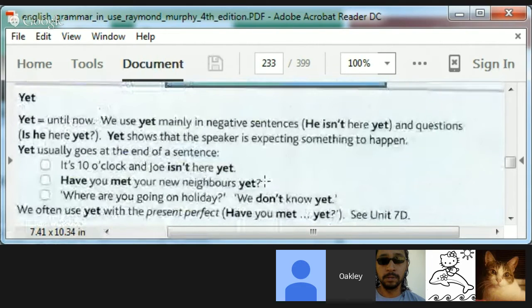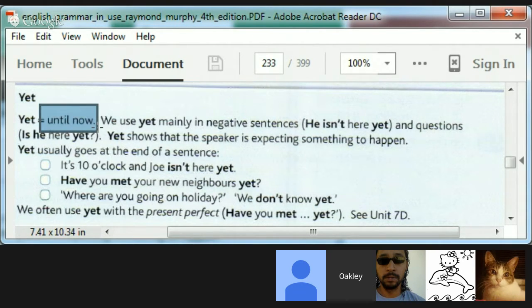Okay, let's take a look at yet. This often confuses people, but all right, let's look at it here. Yet means, what it really means is until now. You must consider it that way. It really has two functions. It can function as until now, basically a time-related adverb. It can also function as a connective or a conjunction. It's a subordinating conjunction.